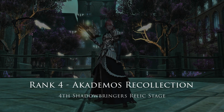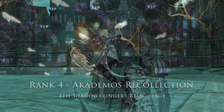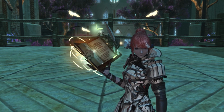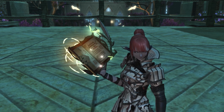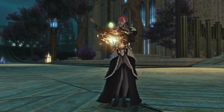My next choice leads us to the Academos Recollection that convinced me with little butterflies on the edge of the book, paired up with a discreet placement of magical circles on the back, that ever so slightly give the impression of a relic weapon, but one that doesn't override all of its beauty by the many particle effects being put on top of each other.